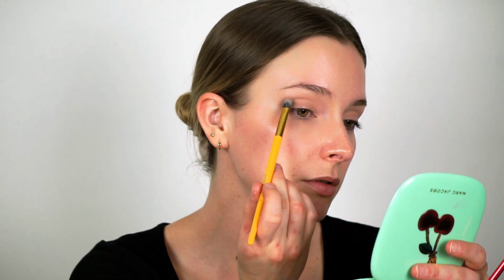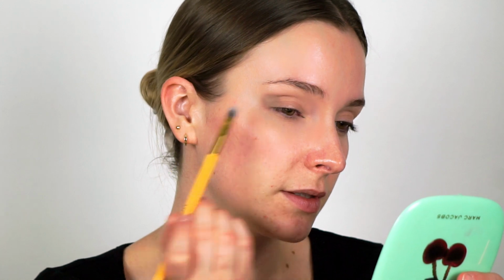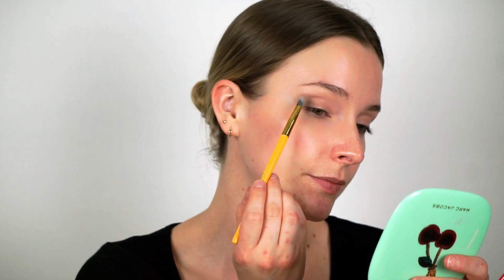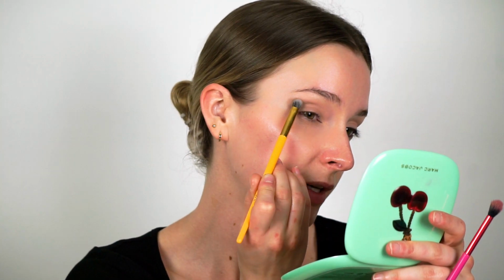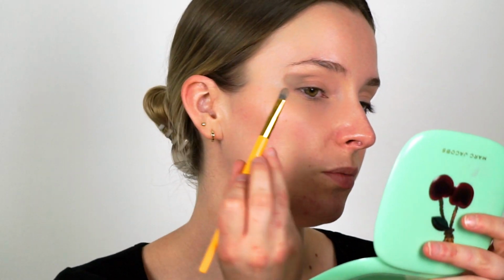I'm going to go into that other brush, and I'm just going to start and bring this shade a little bit towards the crease, but just a little bit. And also you might be noticing I'm not really blending the edges that much. I really just want to pack the pigment on. And I kind of also want this to be a little bit harsh. I don't want it to be too blended.